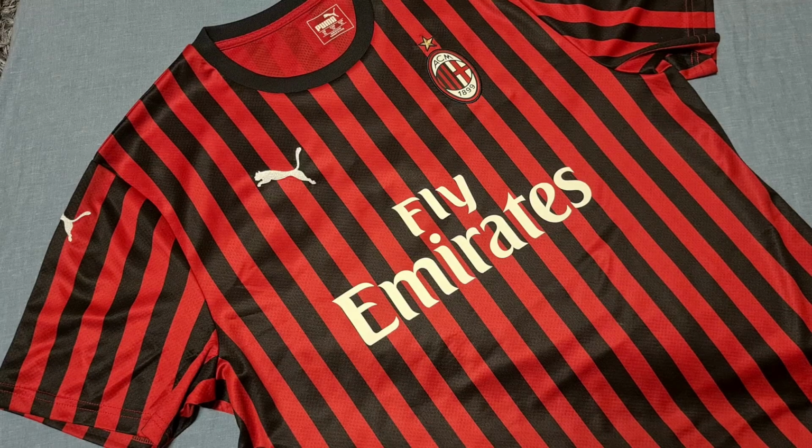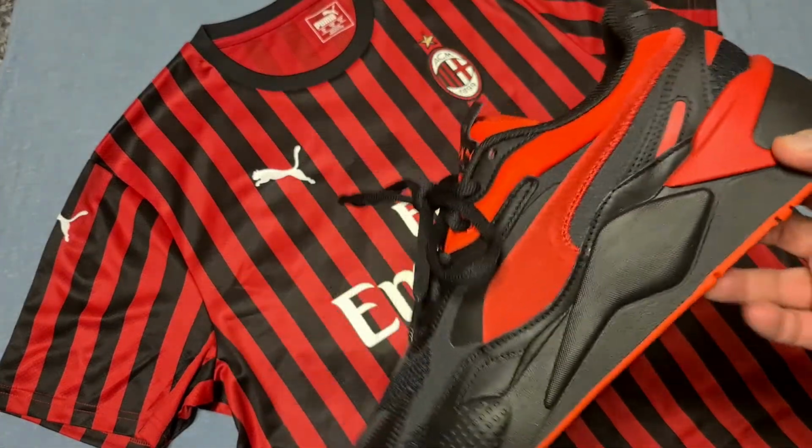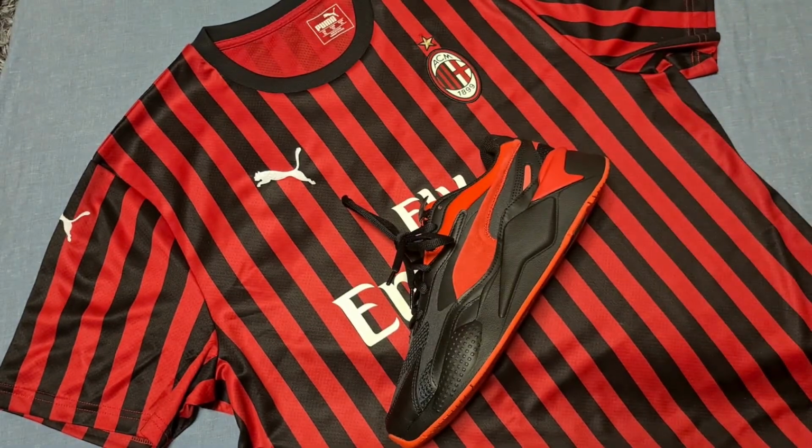Very classic colorway. You can wear this with grey jeans, black jeans. I wouldn't really wear this with blue jeans. That's a no from me. And also, I did pick up a pair of trainers, which I actually noticed after go very well with this shirt. The reason behind that is because one, they're Pumas, and two, look at the colorway. They match 100%.